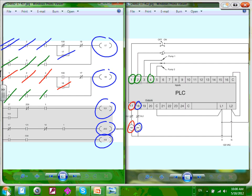Any question about this? If you're interested, guys, we did this one in our PLCs. It's on the YouTube channel, too. The whole exercise here, we programmed it with the S7200, and it's up and running.